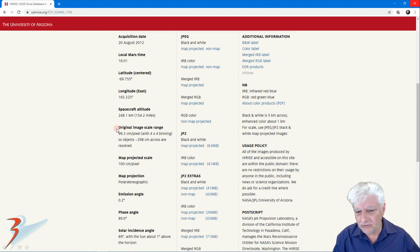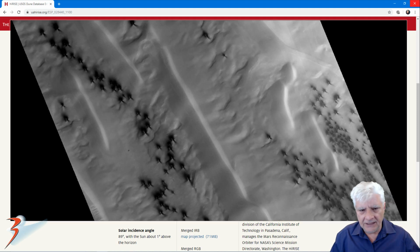Unfortunately, this is a very low resolution photograph, 99.3 centimeters per pixel with 4x4 binning. The map projected scale is 100 centimeters per pixel. So it's not the 25 centimeters per pixel resolution that we're accustomed to. And there's a crop from the low-res JPEG, and we're going to be looking at these anomalies over here, these dark spots.